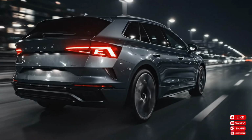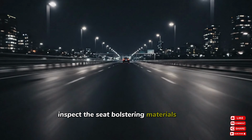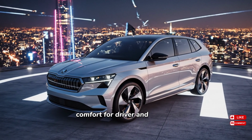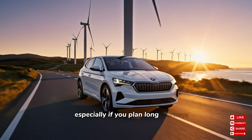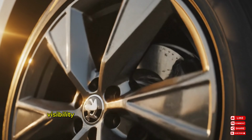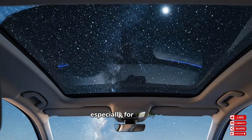Interior seats and materials. Inspect the seat bolstering. Materials used: are they easily cleanable? Comfort for driver and passengers, especially if you plan long journeys. The driving position should be good. Visibility should be clear. And entry-exit ease matters, especially for family use.